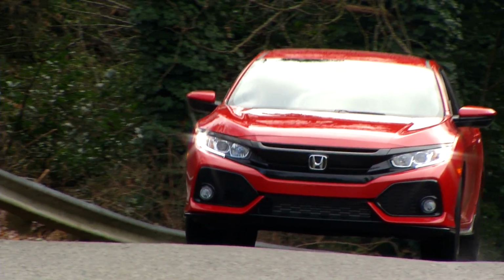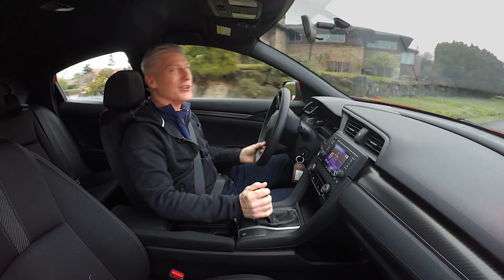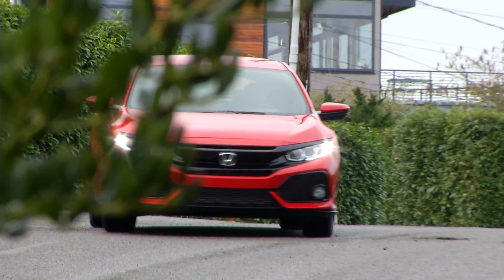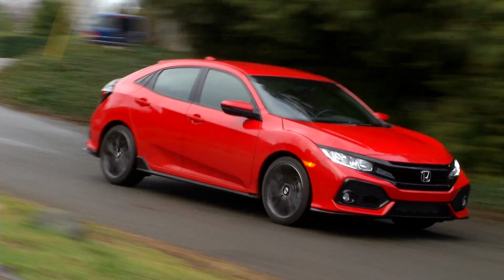Sport models ride 0.2 of an inch lower. This car is just good fun to chuck into corners. It's not the sportiest Civic, but I'm having a good time. There's a little body roll in hard turns. Overall, it's comfortable until the low-profile tires hit a sharp bump.